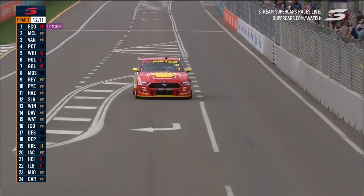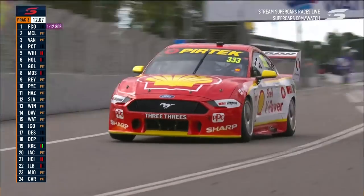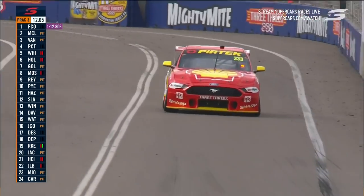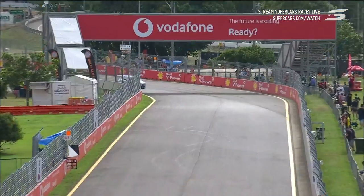But it's interesting. What's extraordinary at the moment is the level of minute detail that everybody's chasing from an engineering standpoint to get the most out of their cars and their drivers. They are chasing these finite amounts.